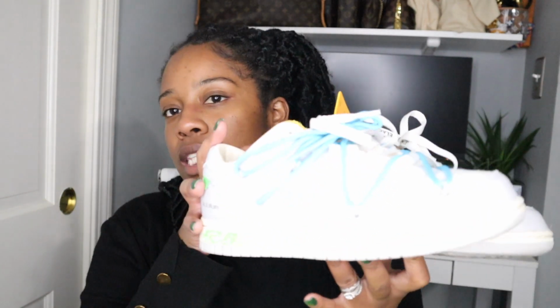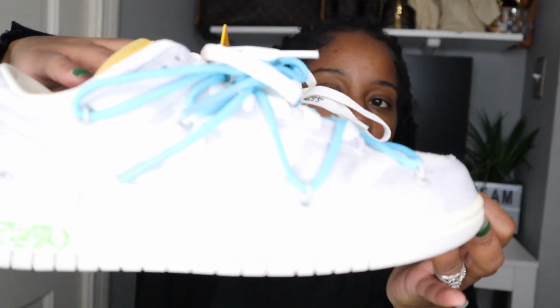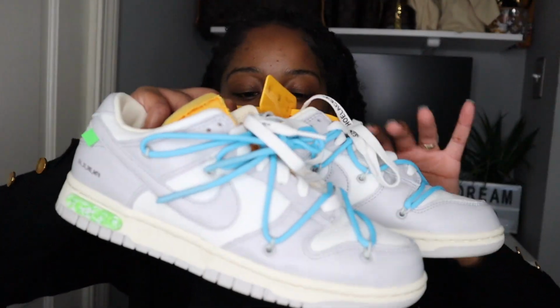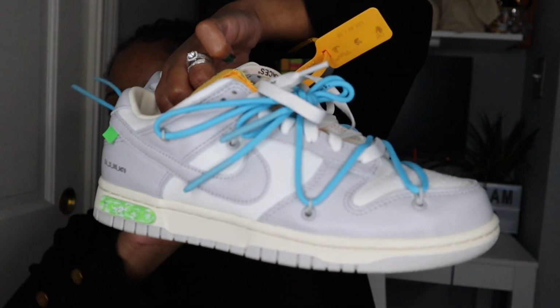So these are my newest. Are they my newest? Guys, I love sneakers. If there's one thing you didn't know about me, if you've been following me and you've known me for a long time, you know I've always loved sneakers. But these are my newest additions to my sneaker collection. They're the Nike Air Dunk Off-White collab.